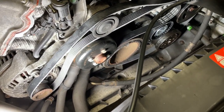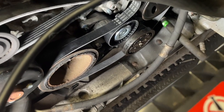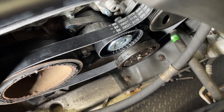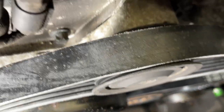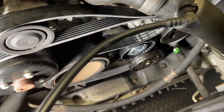Then once you get the belt routed round where it's going loosely, the last bit to do is to put a socket on the end of that nut there, take the tension off the tensioner pulley and wrap that last bit of belt round, making sure all the V-ribs are in the grooves properly of all the pulleys, and it'll just tighten up nicely.